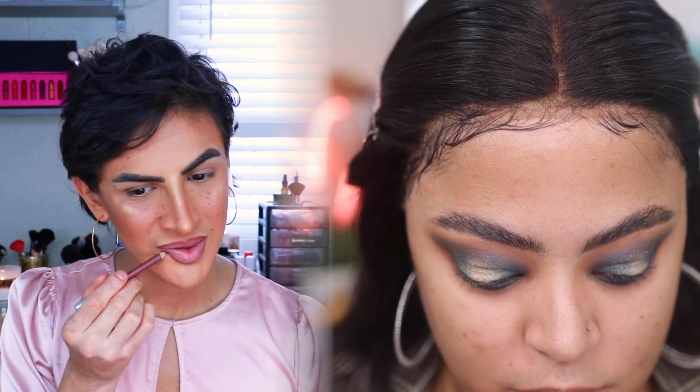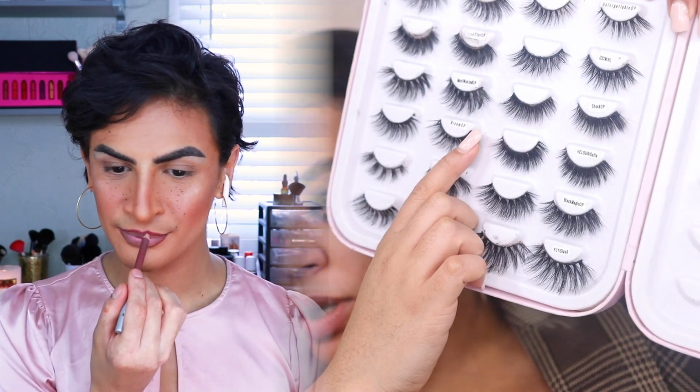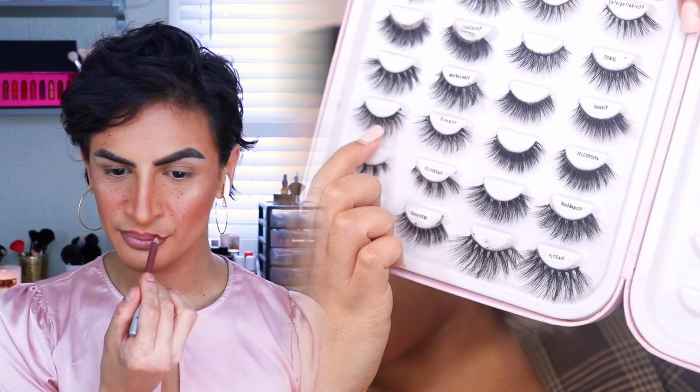Ooh, what lashes? I don't know yet. I have my little book of lashes, but I don't want something too heavy because this is quite a lot already. I'm gonna go in with these lashes. They're the Bloom by OP.